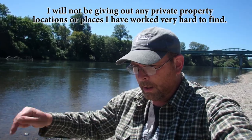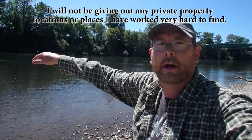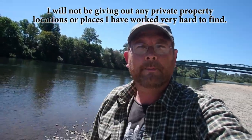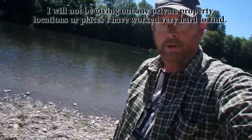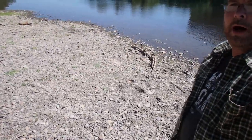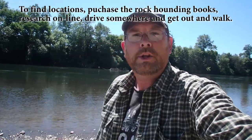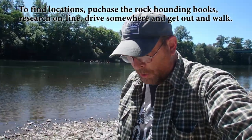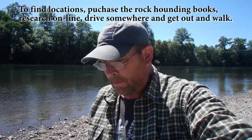So there you go, everybody. Right here on the Willamette River, Willamette Valley, Oregon, Albany, Oregon, right there. North of Albany, that way. Corvallis, beyond that way. Plenty of spots to walk. I don't know what you will find. That's why you go rockhounding, is to come out and walk and explore. So there's a free location for everybody.